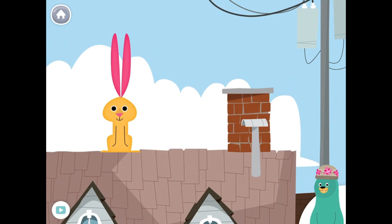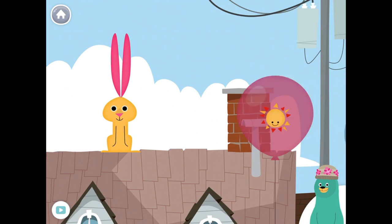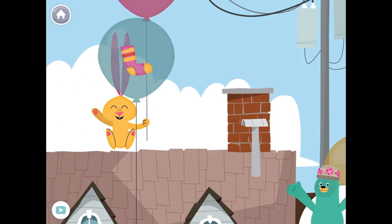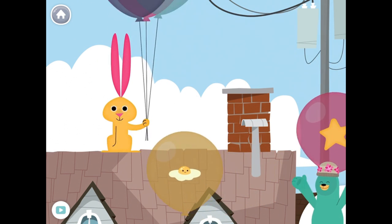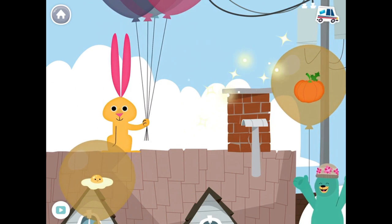Drag all the things that start with the s sound to the rabbit. Sun. Woohoo! Sock. Woohoo! Square. Woohoo! Star. Woohoo! Nice work!